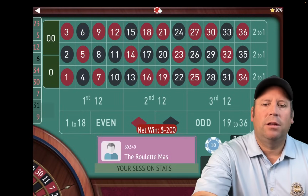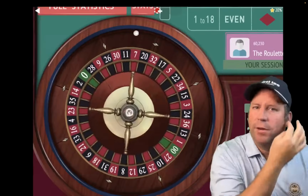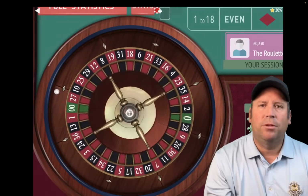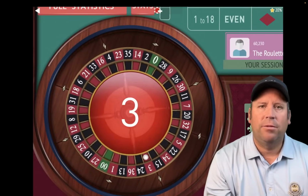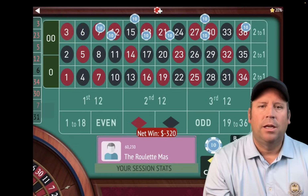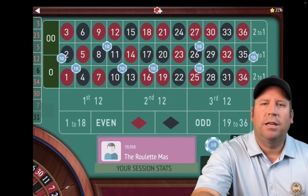That's a $200 loss there, though. So we're going to need to rebet and spin. And if we lose again, we're going to have to increase one more time. That's a 3 red. That's back-to-back losses. That's bad there. So let's see if we can come back again.